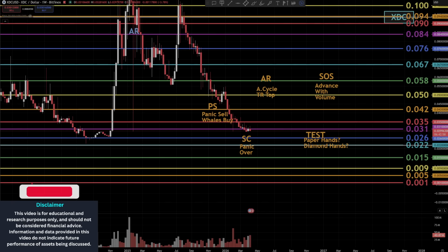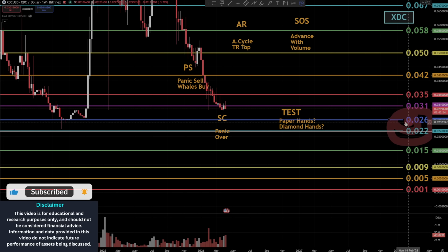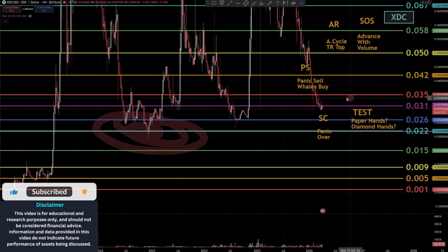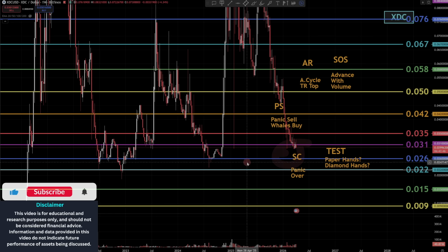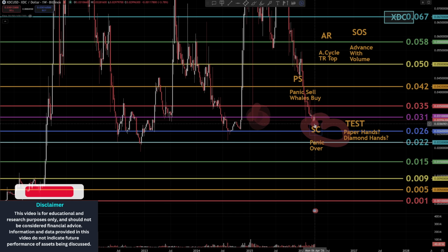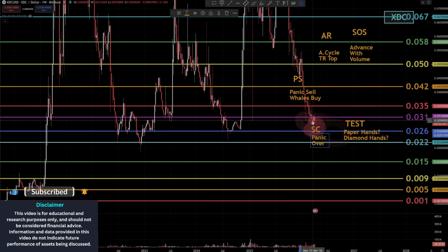Those two blue levels over here. If you look at what happened in 2022, this is the test. Tariff isn't bad enough. We have war. We have energy, technology, and food impact.